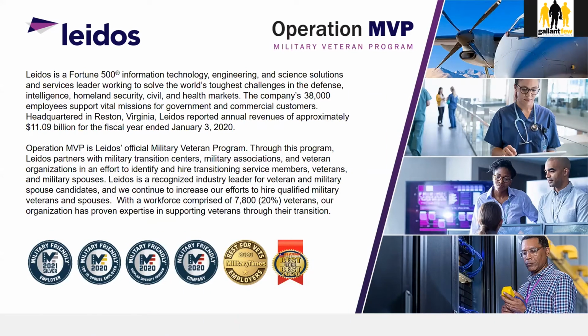That second paragraph there speaks to my role and our military program in general. You can see we're consistently recognized and ranked as a top military employer across a variety of awards, rankings, and publications. We have just around 7,800 veterans within the company now, so we're right at about a fifth of our workforce being military veterans.